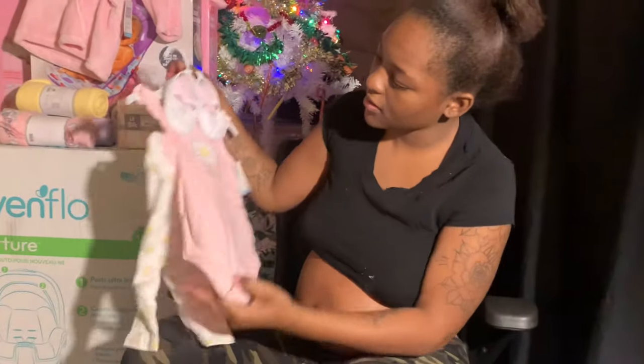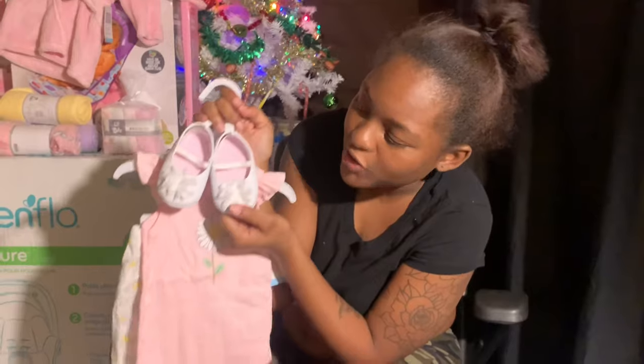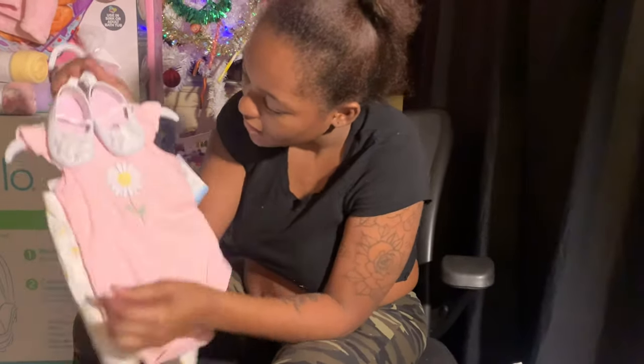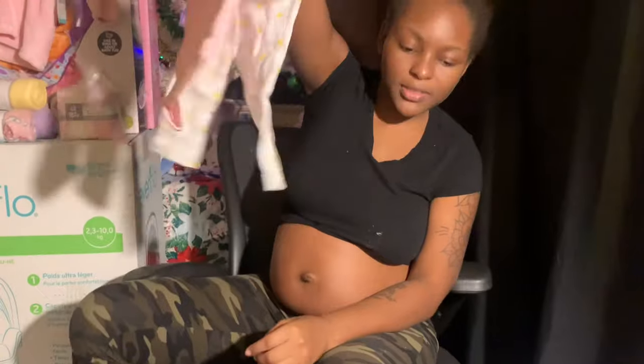This is a sunflower or whatever kind of flower they use, with the pants and these little shoes right here. Ooh, these are so cute. These are gonna be so cute on her feet with this little outfit. What size is up here? This is 0 to 3 months too.